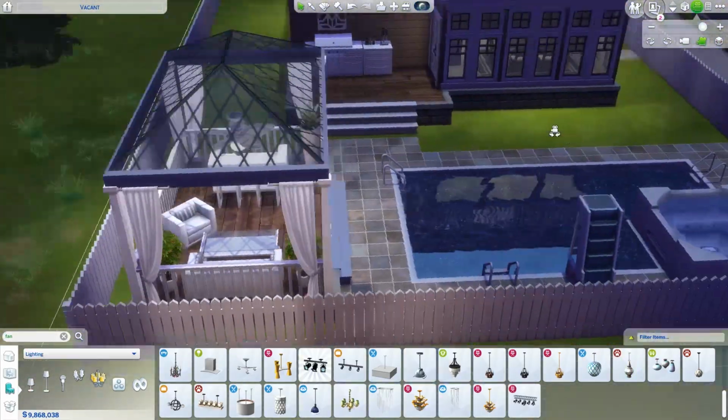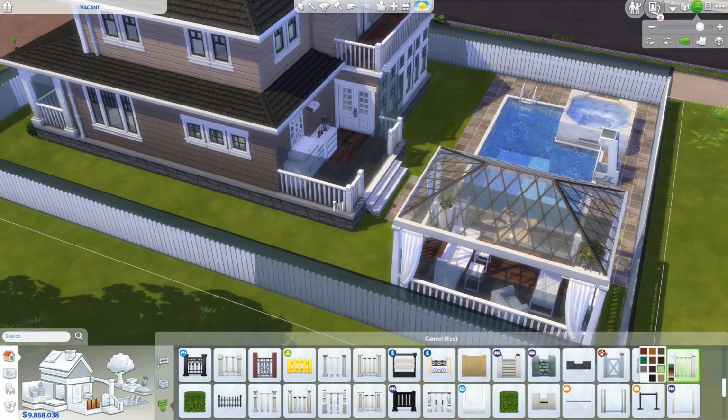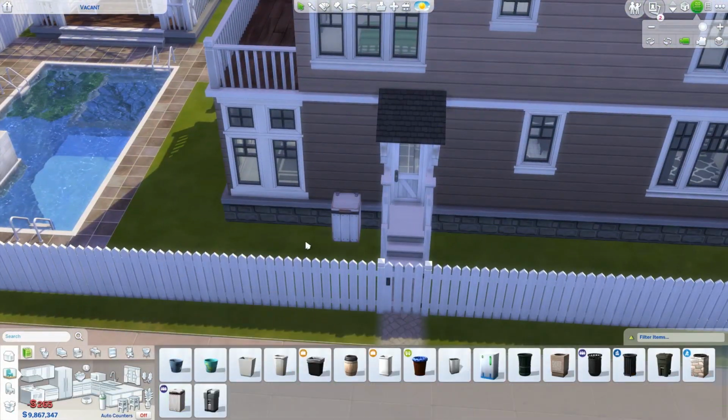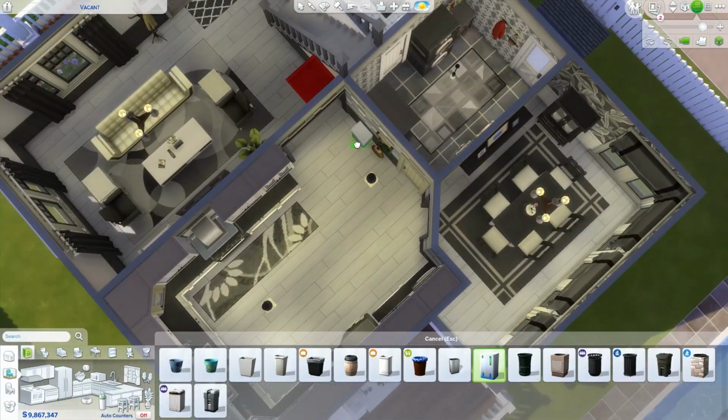Oh, I'm putting those orange trees. I'm obsessed with those orange trees as well that we got for Lunar New Year. I think those are super cool. I put some of those out there. And now I think I'm going back inside.